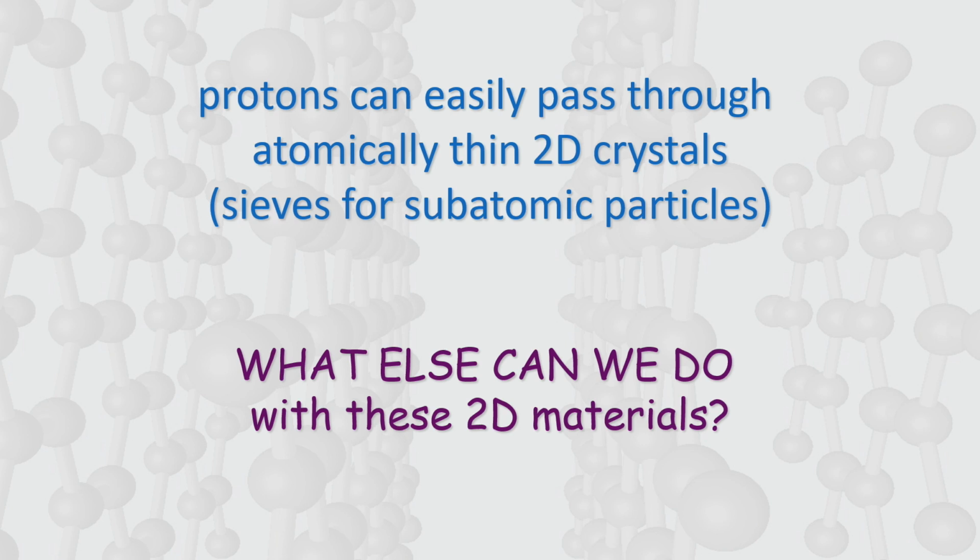And this is kind of unexpected because, as I say, theory didn't expect anything like that, but it's happening partially because materials are not flat as theory often assumes. They have ripples, they have hills and valleys in those materials. So the question is, what else can we do with these materials?